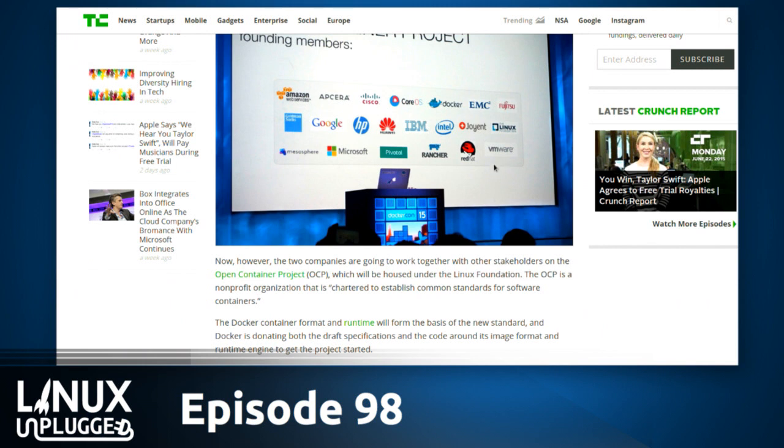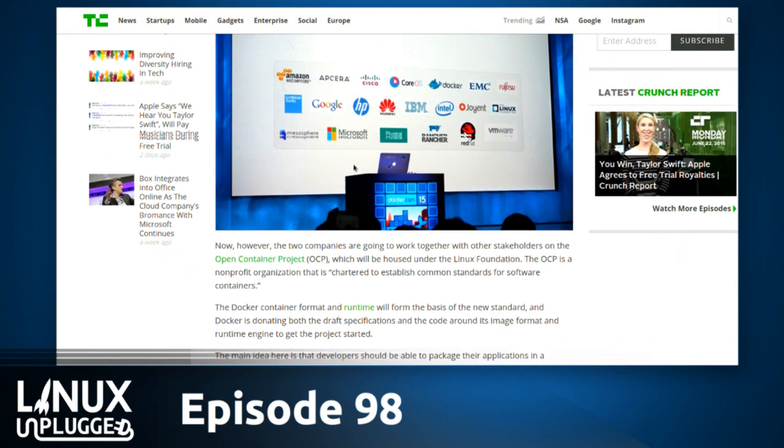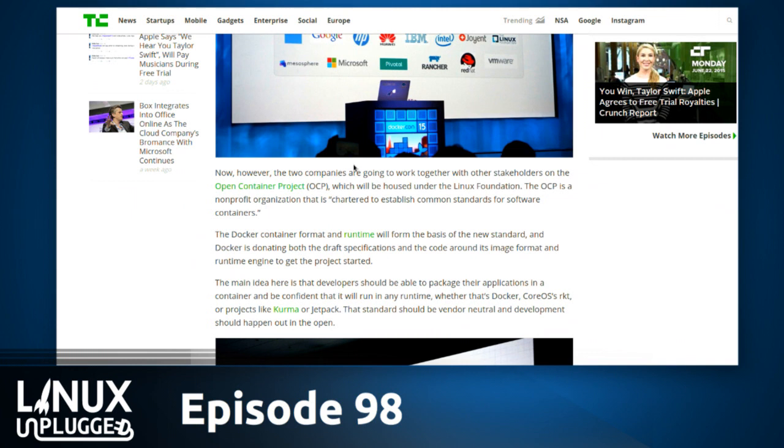CoreOS and Docker are going to work together and with other stakeholders on the Open Container Project, which will be housed under the Linux Foundation. The OCP is a nonprofit organization that is chartered to establish common standards for software containers. The Docker container format and runtime will form the basis of the new standard. So I want to read that again, because that's the important part. The Docker container format and runtime will form the basis of the new standard. And Docker is donating both the draft specifications and the code around its image format and runtime engines to the project to get it started. That's awesome.